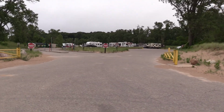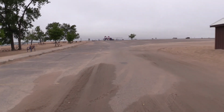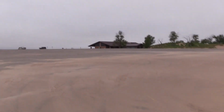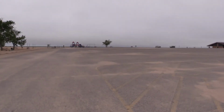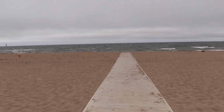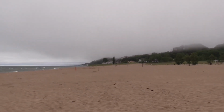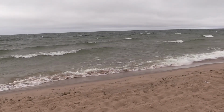Here is the beach campground. Wow, it is windy, really windy. Parking lot is huge, and this is one of many. So that building has food in it, a little restaurant. It is incredibly windy. You probably can't hear me, but I'm hoping when I walk back with my back to the wind, it'll work. Looks like an ocean.